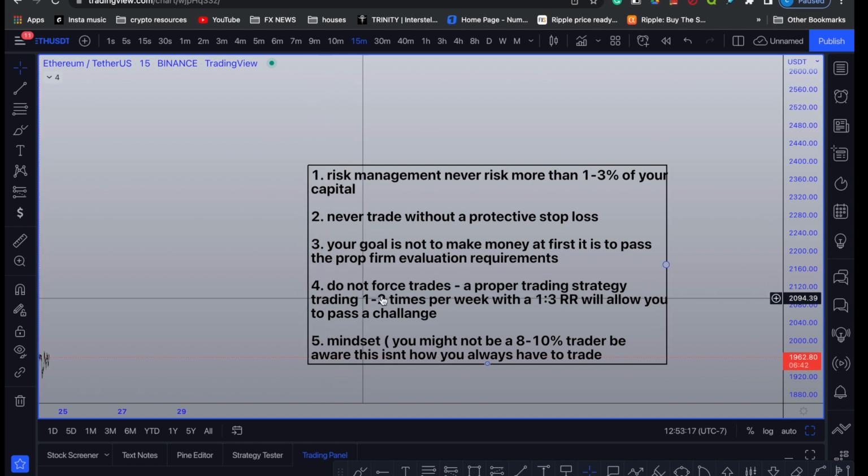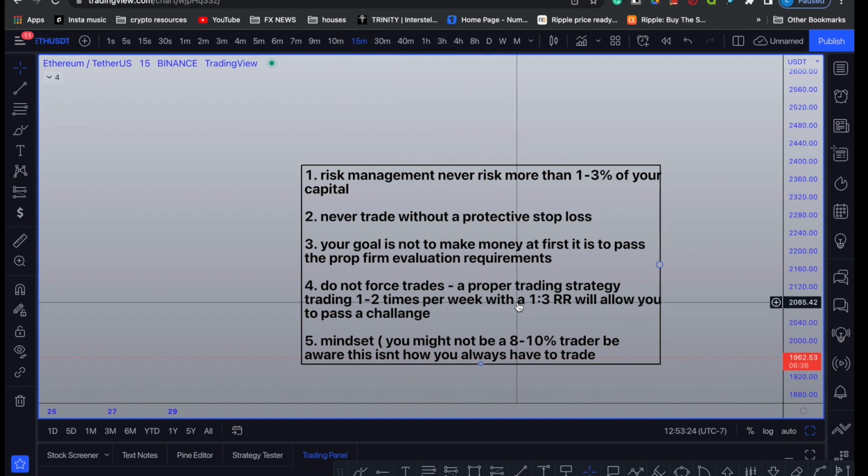Number 4, I tell my traders this all the time. Do not force trades. A proper trading strategy, trading 1 to 2 times per week with a 1 to 3 RR, will allow you to pass a challenge, okay? So think about this. You're taking 1 to 2 trades per week, and even if you're losing one of those trades and winning one of those trades, think about it. You're still going to finish the week in profit. If you're risking 1% to make 3% on every single trade, you lose one trade, you win one trade, what does that mean? You will end the week in 2% profit every single week.